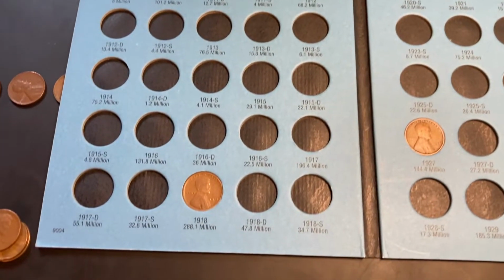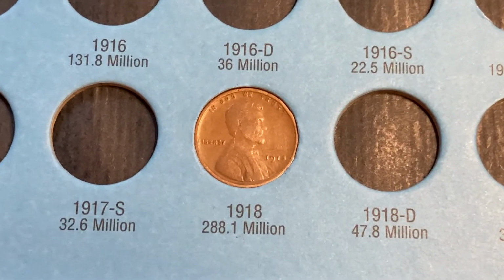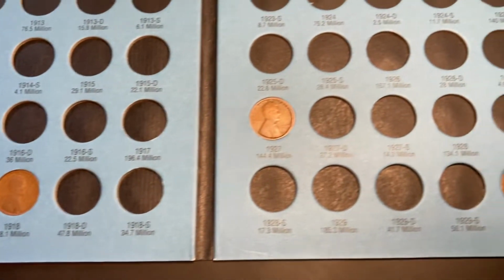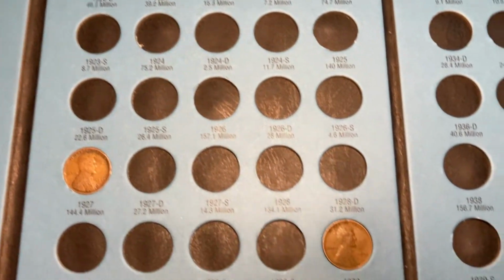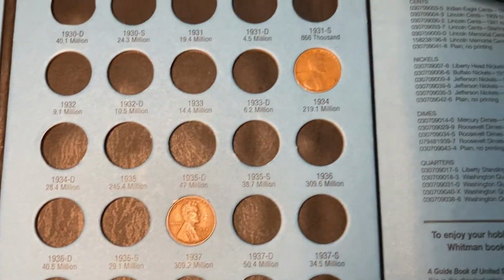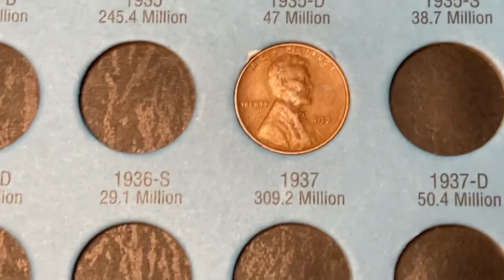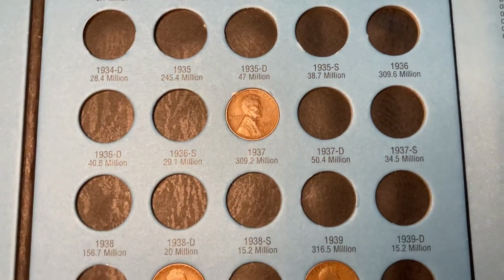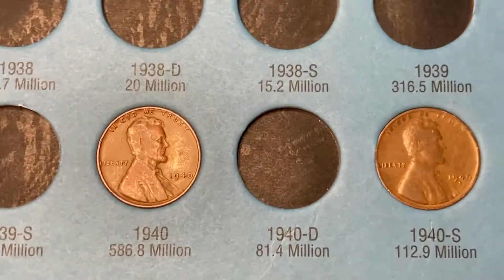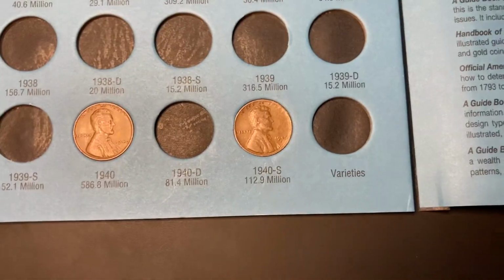So for this first book with the old dates, we found our oldest coin yet, a 1918 Philadelphia. Very high mintage coin, but still our oldest coin that we found so far, over 100-year-old coin. We also found a 1937 today, and a 34. Those are both new dates for today. 1934p right there, 1937p. Both of those are common dates, but like I said, anything for the book is good. And we also got these two coins down here, the 1940 and the 1940s. So let's move into the modern book.